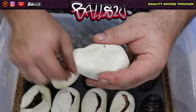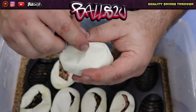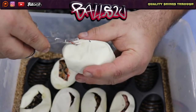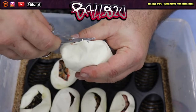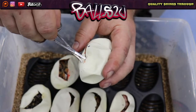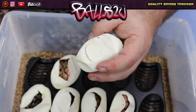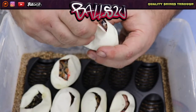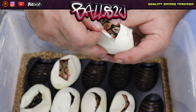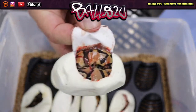So far, from what I can see, we've probably hit one calico combo. Which, if it's a female, probably be stopping. Okay. That looks to be like a, it's definitely yellow belly. It could be Enchi. Hopefully you can see that.